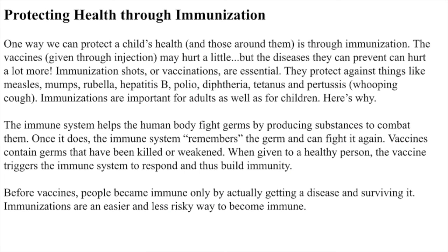Protecting health through immunization. One way we can protect a child's health and those around them is through immunization. The vaccines, given through injection, may hurt a little, but the diseases they can prevent can hurt a lot more. Immunization shots, or vaccinations, are essential. They protect against things like measles, mumps, rubella, hepatitis B, polio, diphtheria, tetanus, and pertussis, whooping cough.